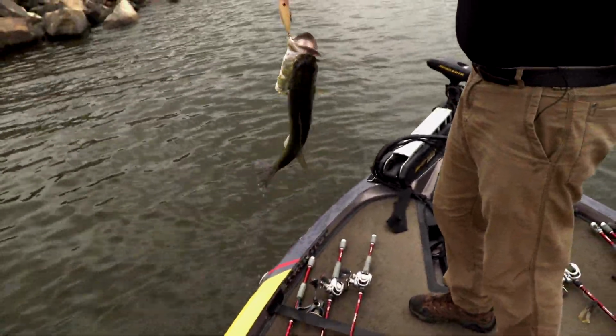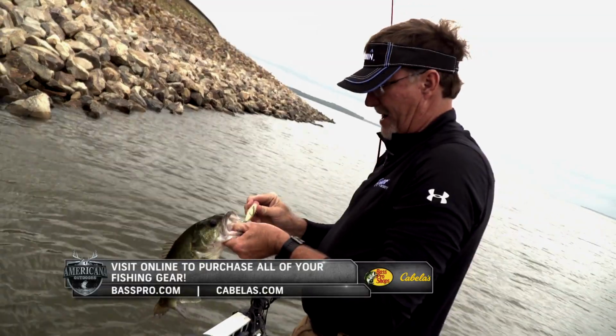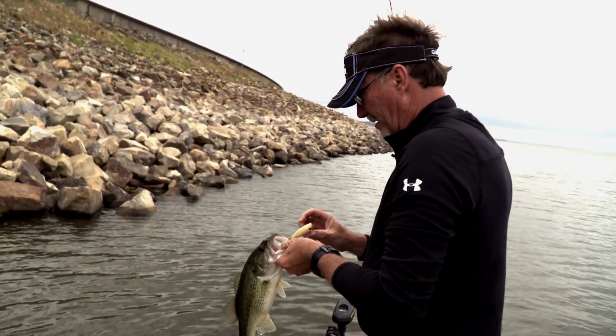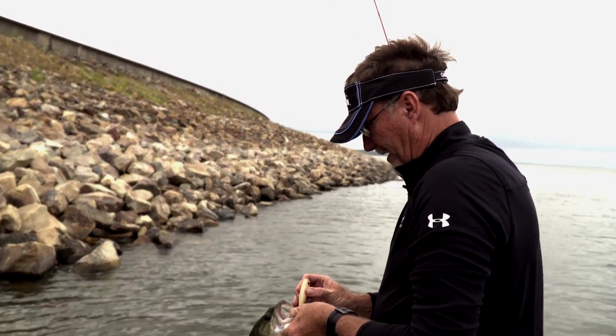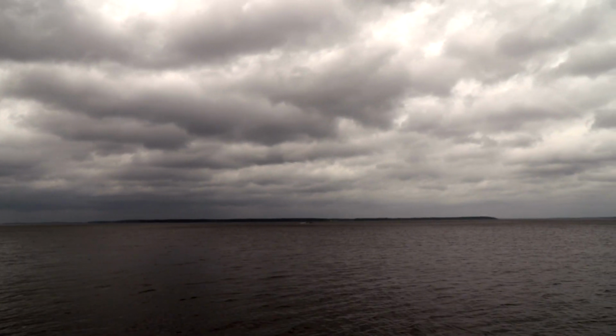And if you know my fondness for fishing dams, we've got a huge front that's coming, big rainmaker coming here in a little bit. And I just wanted to get out for a couple hours. I thought, we'll go fish the dam here at Rayburn because I know we can catch some.